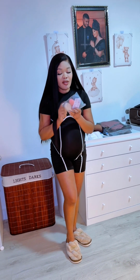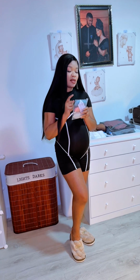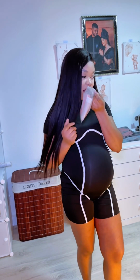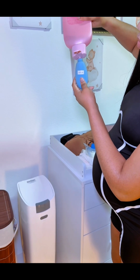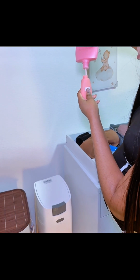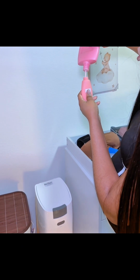My skincare products, I'm going to be packing them here. Face cream, body wash, and body cream. I bought this from Shein and it has the stickers to identify which is which. So I'm going to be adding my face cream, my body cream, and my shower gel here. Just a little.